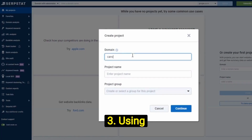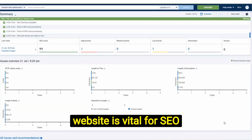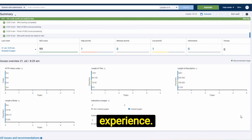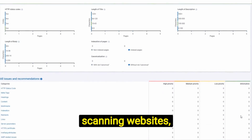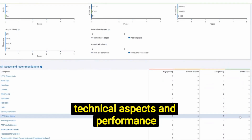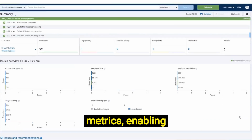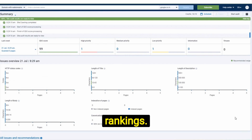3. Using Serpstat's site audit tool. A well-optimized website is vital for SEO success, as search engines prioritize user experience. Serpstat's site audit tool simplifies the process by scanning websites, identifying issues, and providing detailed reports on technical aspects and performance metrics, enabling businesses to optimize their website structure and improve rankings.